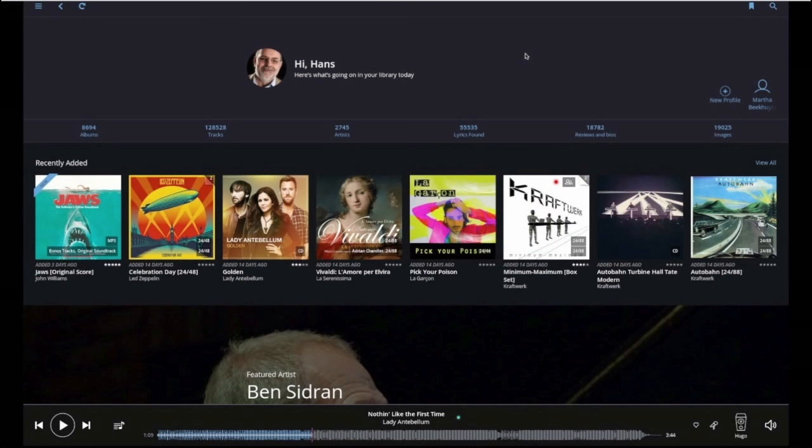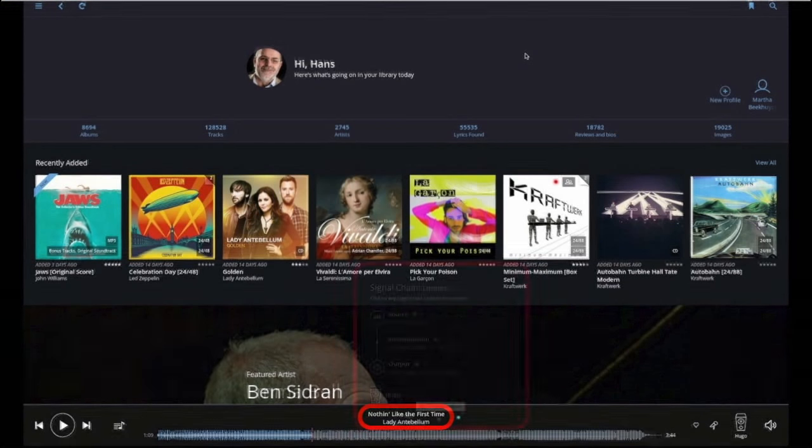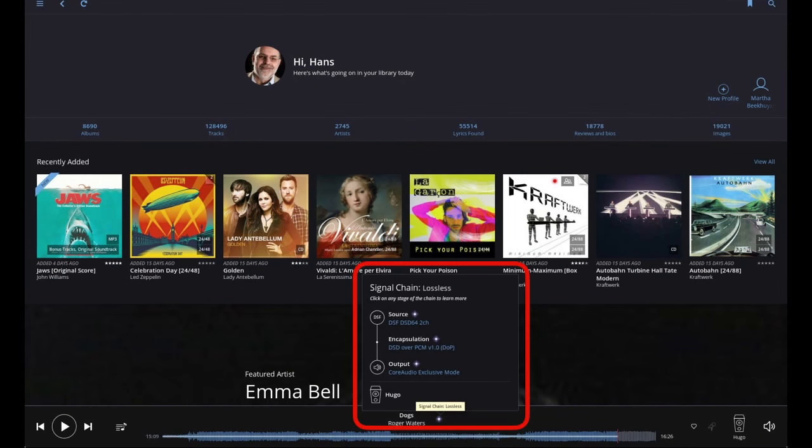Along the lower side, the actual player is visible, with on the left the transport buttons, a link to the playlist, a graphical representation of the music playing, the track name and artist playing, and the bright star on the right of the track name can be clicked to see the audio path.